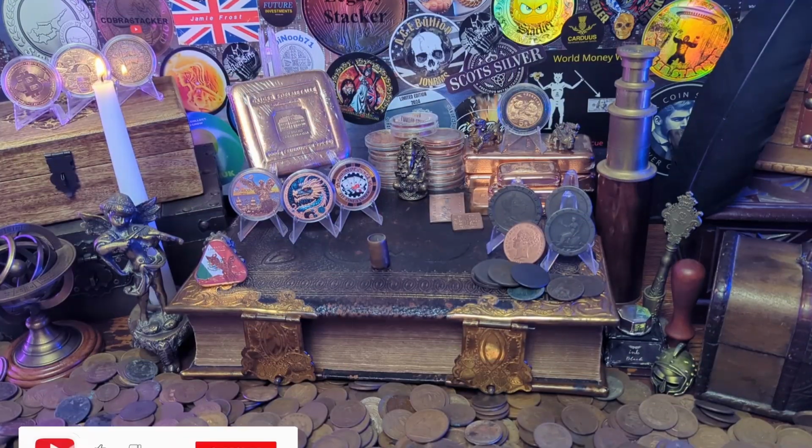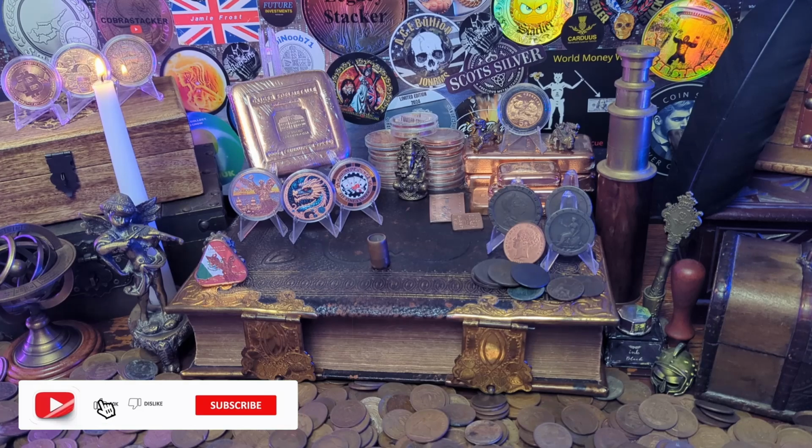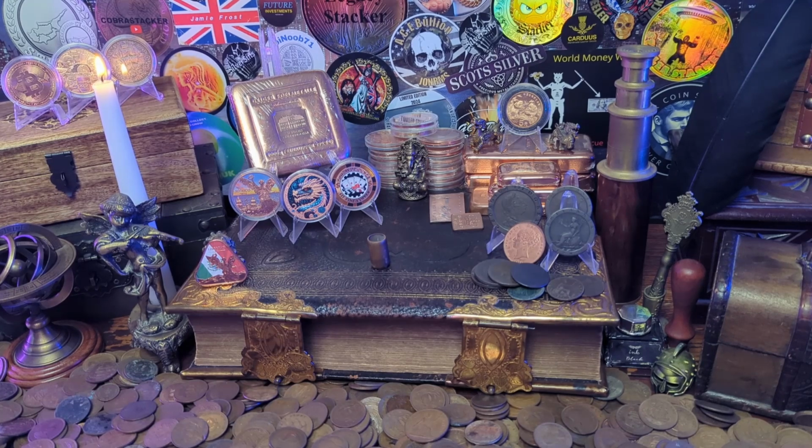Yes, hello everybody. As you can see, I brought out a few different pieces of copper to look at today because we're going to be taking a look at copper and copper bullion and just working out whether or not it makes a good investment, and if not, what's it all about? What is the appeal of copper and copper bullion?